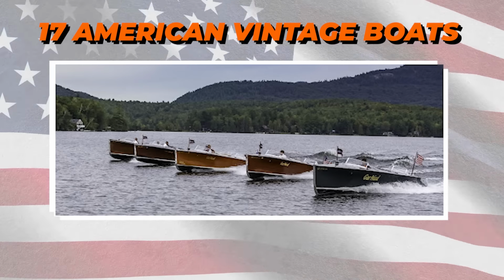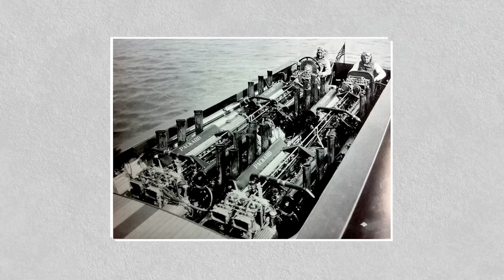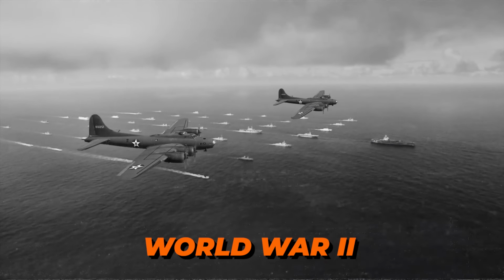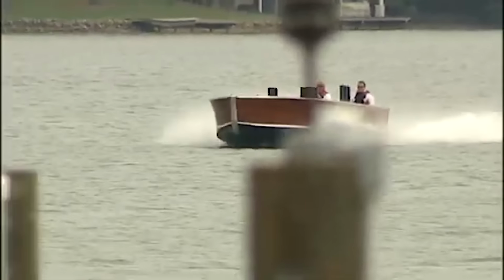17 American vintage boats with incredibly large engines. Sounds like a niche obsession, right? But what if I told you some of these boats had engines pulled from World War II fighter planes? Others guzzled 100 gallons an hour just to cruise.